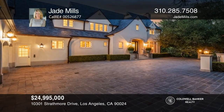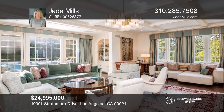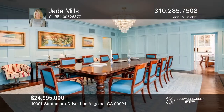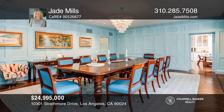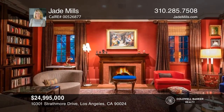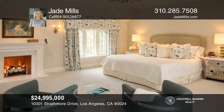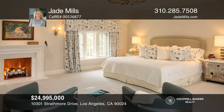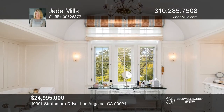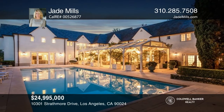The finest quality, substance, and style embody this grand traditional estate, poised on approximately 1 acre corner lot in the heart of prime Little Holmby. Extensively renovated by renowned architect Richard Mannion, this world-class gated estate with over 10,000 square feet of living space is extremely private and offers an enchanting setting with meticulously manicured grounds, a captivating facade, and timeless authenticity. Jade Mills can tell you more.